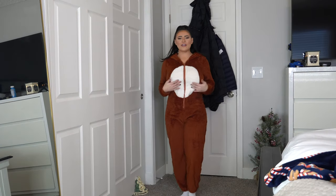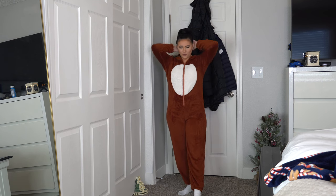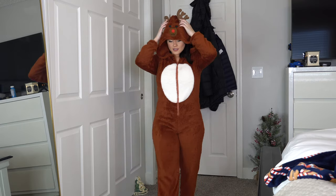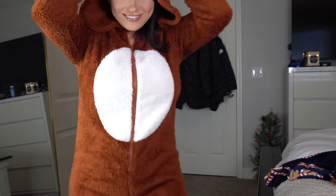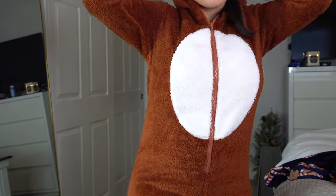Okay, guys, so for the first onesie, we have a cute little reindeer. It's so adorable, really fluffy, nice and soft. Let me come close so you guys can check it out. Probably looks a little funny because I'm wearing a ponytail. Rudolph the Red-Nosed Reindeer. So cute, the little antlers. Everything is that nice, soft fleece.